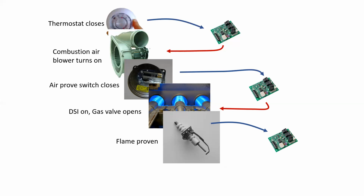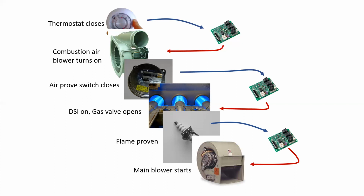At this point, finally, is when we get the control board to turn on the main blower, which now starts to blow hot air throughout the entire building. We've got 1, 2, 3, 4, 5, 6 steps. And these are standard steps that we would expect in almost any modern heating system. There is a combustion air blower. There is an air-proof switch to prove that the combustion air is actually moving. There is then a flame-proving section that determines that, yes, indeed, there is a flame present. And then finally, at the very end, the main blower starts.